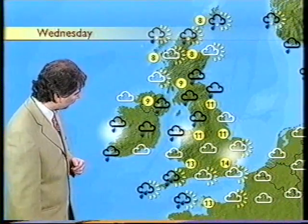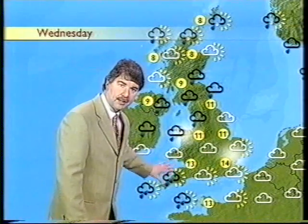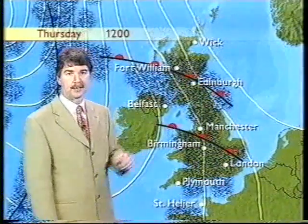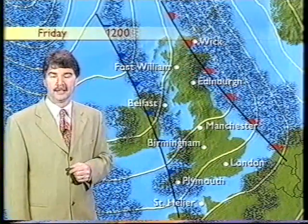So a three-way split for tomorrow. Some brightness about after a misty start. Again, pretty warm, but these southwestern areas moving up into Wales, we'll see some showery bursts through the day. Outbreaks of rain across central areas. The north, again, brighter but colder. And then we'll see quite a bit of rain developing across the country for the end of the week.